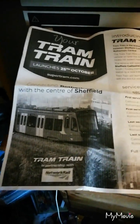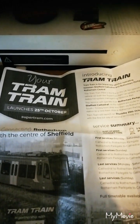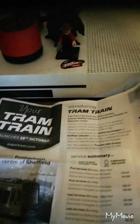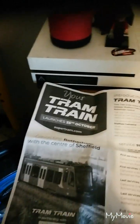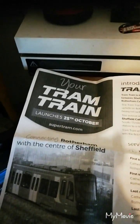But I will tell you on this, I'll show you this picture and I'll do the other one after. This is for the tram train, this is only a black and white leaflet that I've got. It says for the title, Your Tram Train, launch 25th of October, but it's nearly the 25th. I haven't got enough time to go on tram trains, because I'm volunteering down at Hillsborough for the British Art Foundation. But next time I get a chance, I'll go on the tram train up to Rotherham Parkgate.